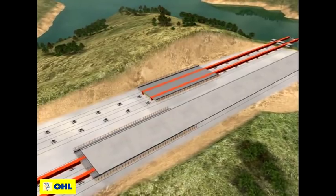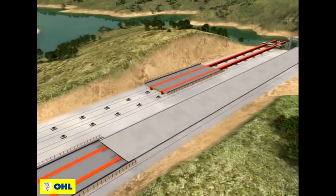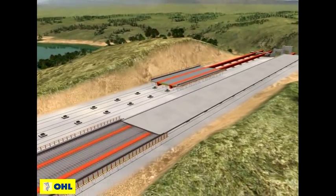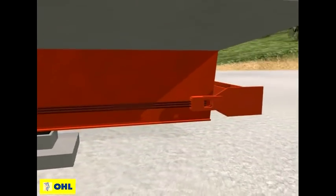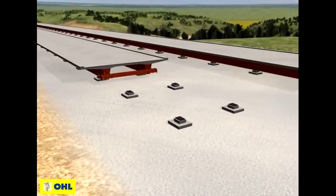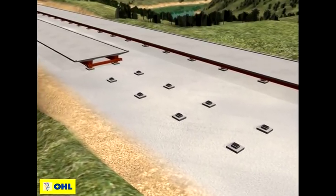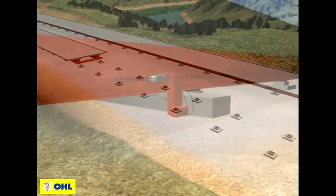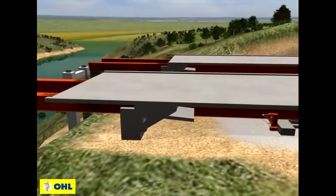Half of each deck is built behind each abutment and then moved into its final position using the launching method. A transverse beam is used to push each deck at the back where cables are applied to transmit the horizontal thrust force. The maneuver is carried out by sliding the deck over Teflon bearings placed on concrete blocks 15 meters from each other. The deck assembly's traction cables are operated at their opposite end by abutment-anchored hydraulic jacks.